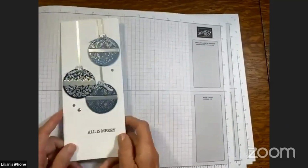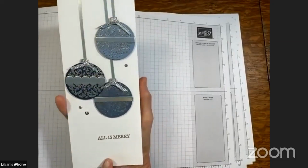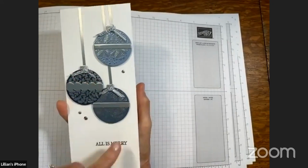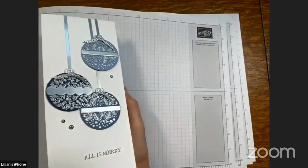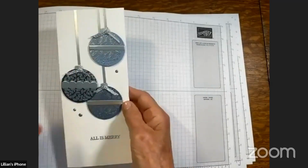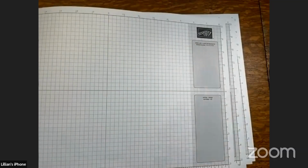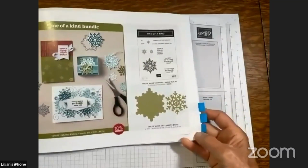All right, I just wanted to share one more sample from Joanne, the one Joanne just shared. This was from a class that I went to, but again, another use of that bundle. I'm blanking out right now, just to show you that. So we're going to now look at page 45.